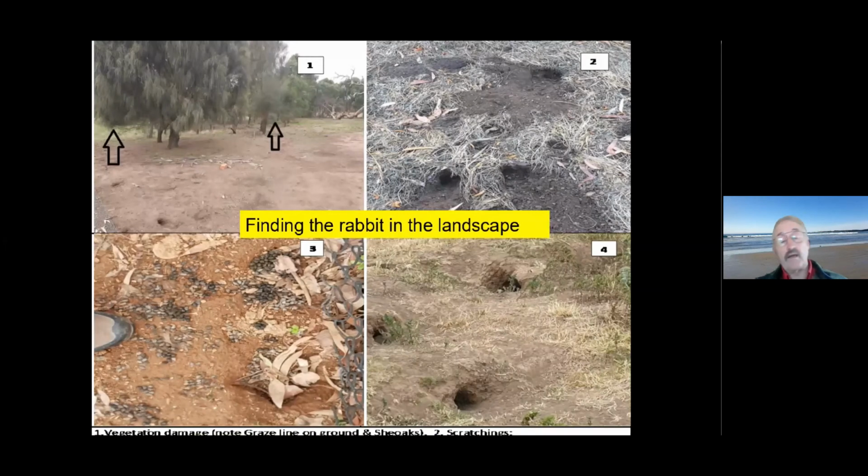So when we're on the ground, one of the things that I see, and I'm sure you see it as well, and maybe you've realised what it is, is rabbit graze lines. Here on the top left is some casuarinas, and rabbits have grazed that to the height that a rabbit can get to if it stands on its hind legs. There's also no seedlings of these plants or younger plants available in that landscape. It indicates to me probably that rabbits have eaten those.